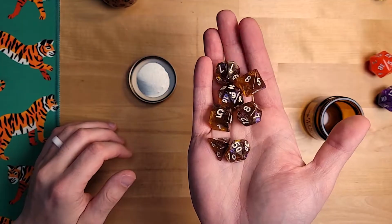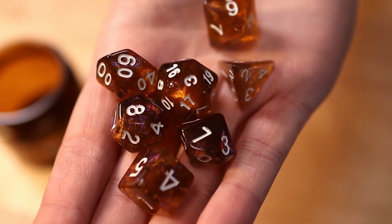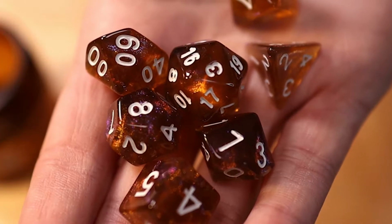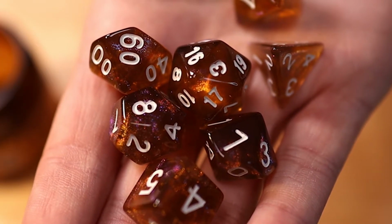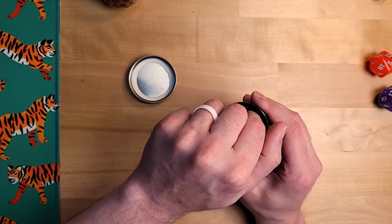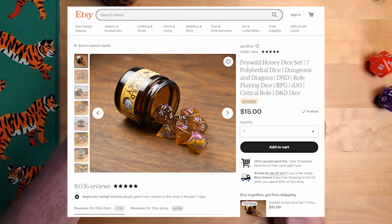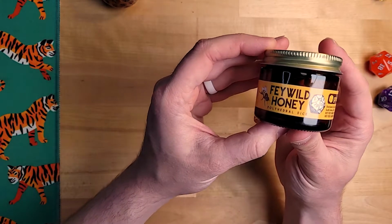It's really quite beautiful. Honestly, I don't use these as much as I probably should, because I really like the way that purple shine comes out when the light hits them just right. But yeah, this set was gifted to me by one of my players, and honestly, a really cool set. The packaging, I just love this little honey jar. Really nice.